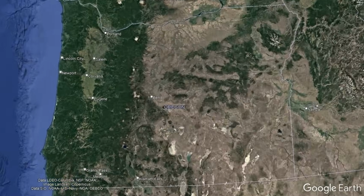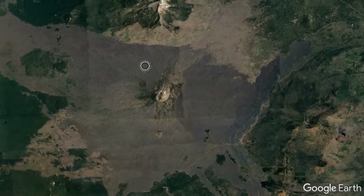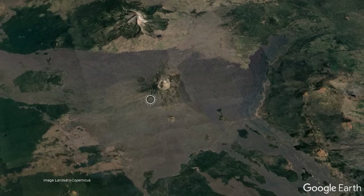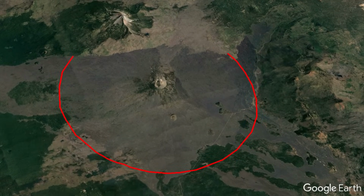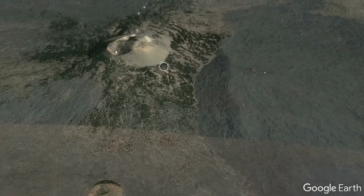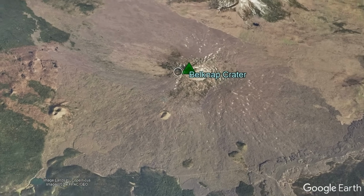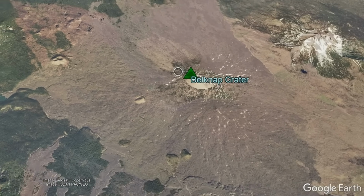The shield volcano I'm referring to can be found 30 miles west-northwest of the city of Bend, and already from satellite you can see a near-perfect circular region spanning 6.2 miles wide, which is covered in fresh-looking lava flows. This represents the Belknap Crater shield volcano, which completely formed in the last 10,000 years.